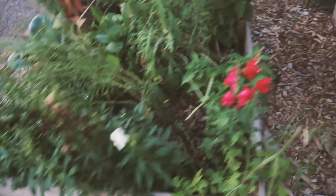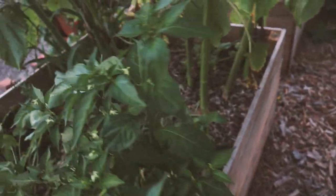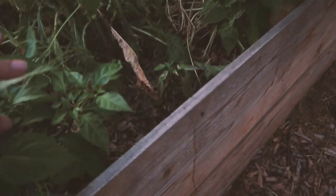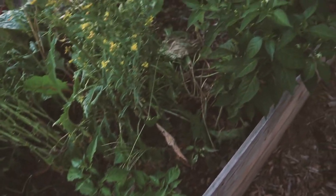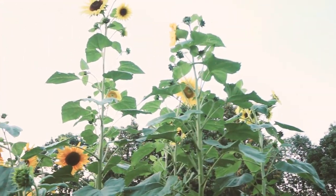Snapdragons that have just finished off. I think I'm gonna save some of the seeds of these guys. Some pepper plants. This one's a Tabasco pepper plant. You can see all the little baby peppers in there. And I think this is a habanero in here, actually. Some more cabbage. Just these crazy sunflowers. They're so pretty.